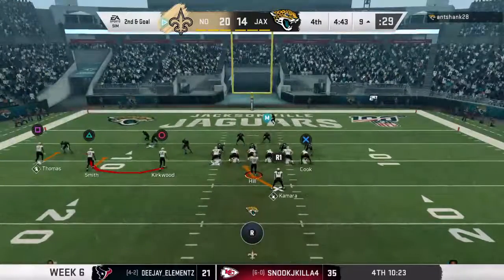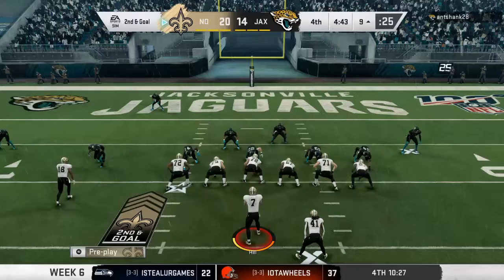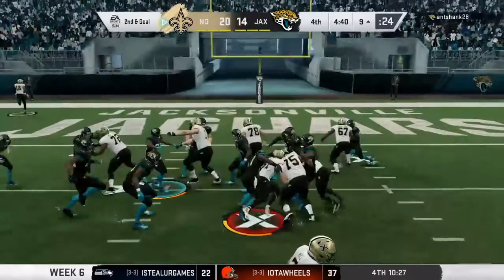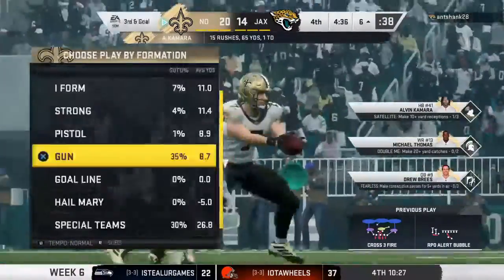Another shot from the 9 on 2nd and goal. I'm coming for you, son. From the gun, it's a run for Kamara. And he'll get about 4 there as he takes it from the 10 down to the 6.